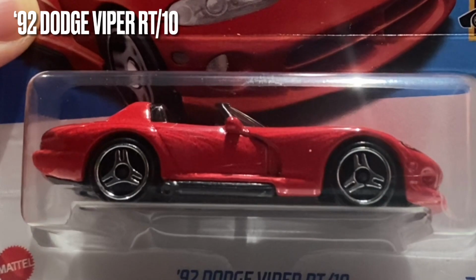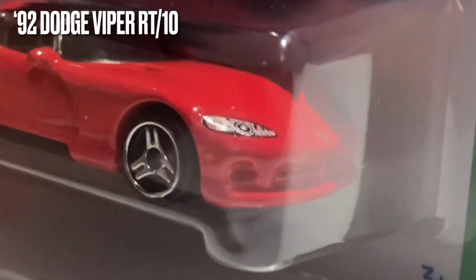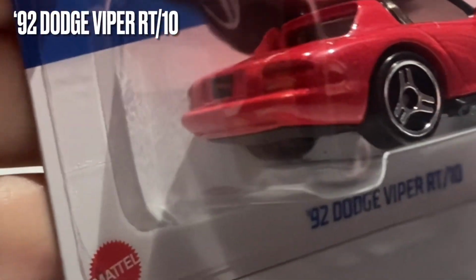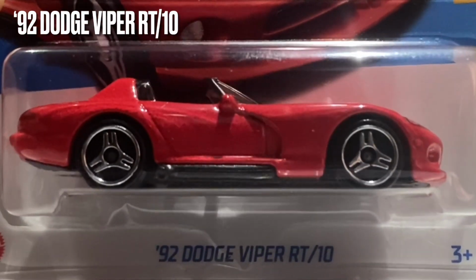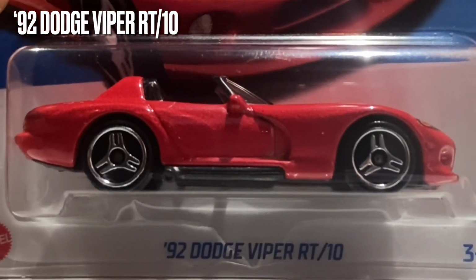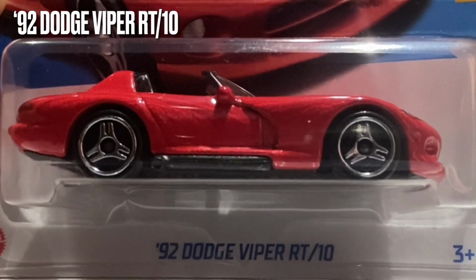You can see it does have wing mirrors. It gets the full tampo treatment for what it really needs. I'll move the camera around here so you can see a bit better. Headlights and all, rear lights and everything, so really cool. It also does have the new wheels which were just released last year, the 3-spoke, I believe they're called the Advan 3 spokes on this thing, done in chrome.